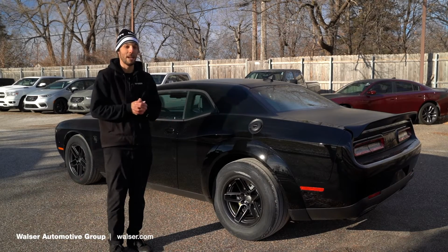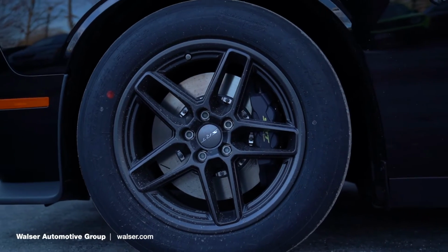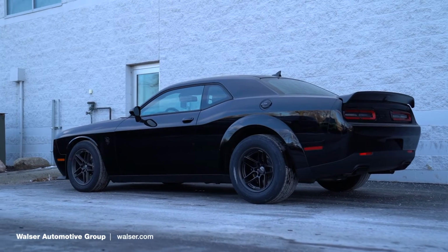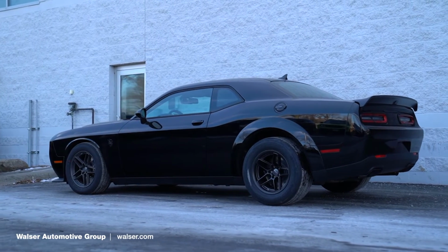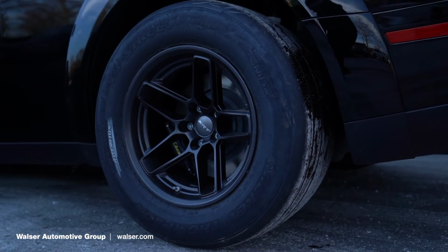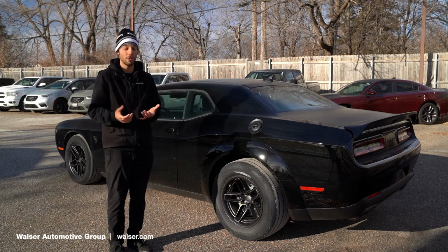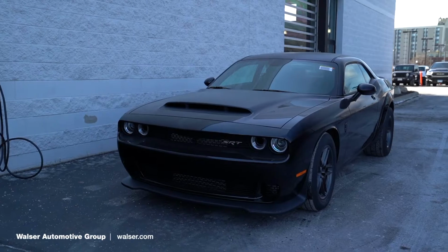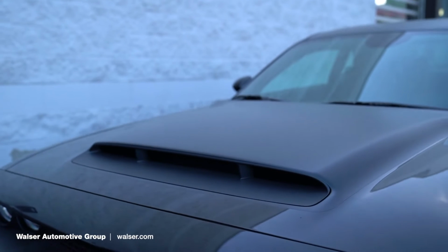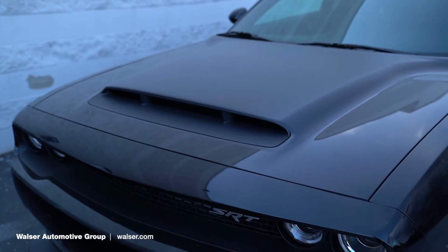0 to 60 time. Now, there's an 18x8 and a 17x11. Now, these are on a Mickey Thompson drag radial. Now, it's a 315/50/17, which fits this 17x11 inch tire, and you can see these special wheels for the Demon 170. Now, you'll also notice there's a matte black wrap that goes over the trunk, onto the rear spoiler, the roof, and it goes into the hood. So there is a few different styling cues when designing the 170.